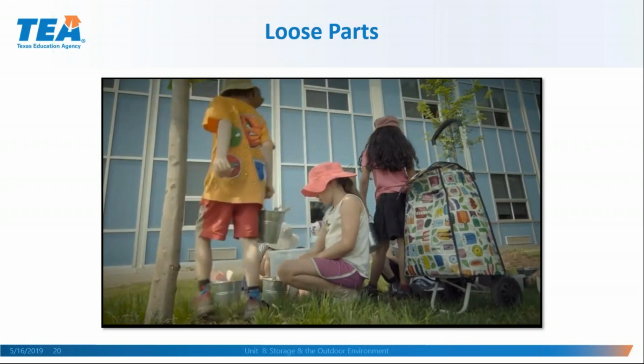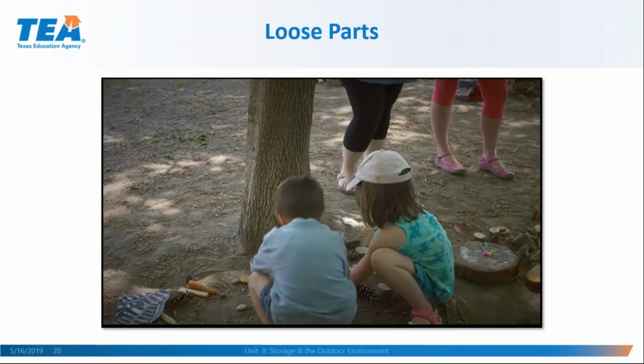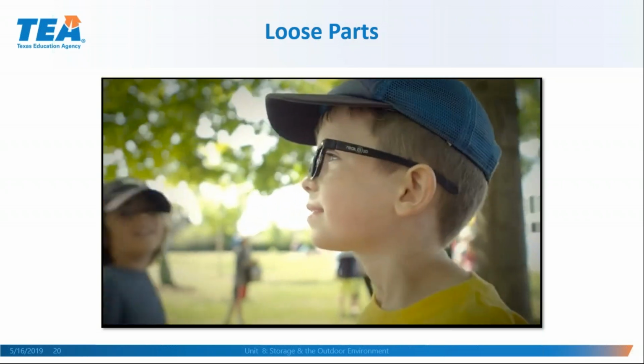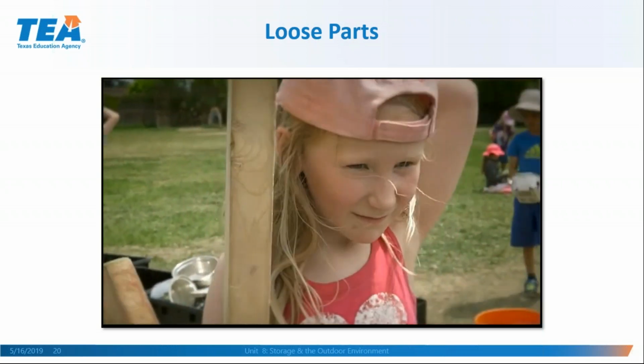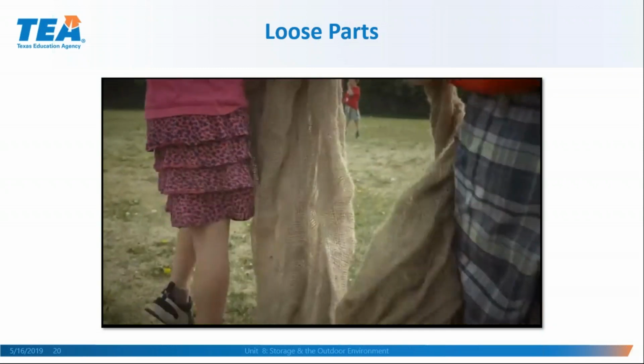When we take children outside to learn in nature using loose parts, it really allows me to see my students for their whole being, who they are, and it allows me to understand their needs in a very different context than the regular classroom.